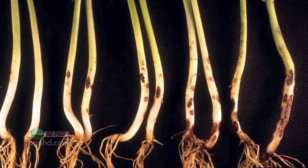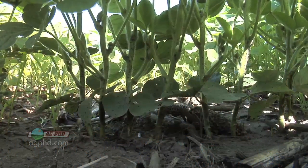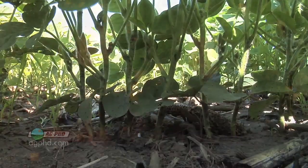Well, guess what? If you don't put some sort of seed treatment on to protect yourself from diseases, you're going to have a crop failure here and there because disease is going to ruin your yield. It might wipe out your whole stand in the whole field. I've seen that before. More commonly, it's going to wipe out areas in the field, and all of a sudden you've got big dead spots in your field. Why would you want that?